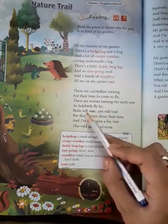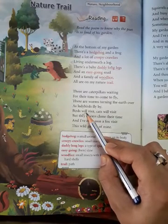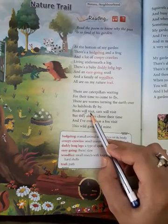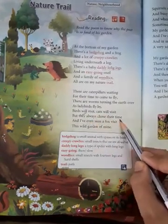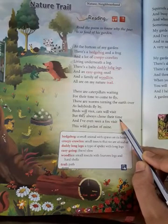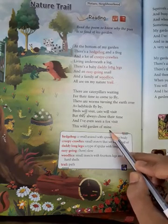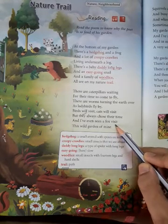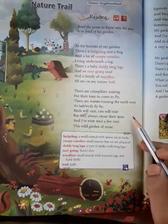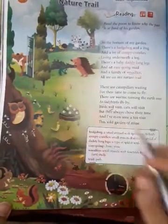Birds will visit. Now, the poet is using will over here. So, in future, the poet says, birds will also visit his garden. Cats will come. But they always choose their time. Okay, they come according to their own convenience, according to their own free time. And I have even seen a fox visit this wild garden of mine. The poet continues to tell us that even a fox comes to visit his garden. See, you can find a fox coming inside the garden.